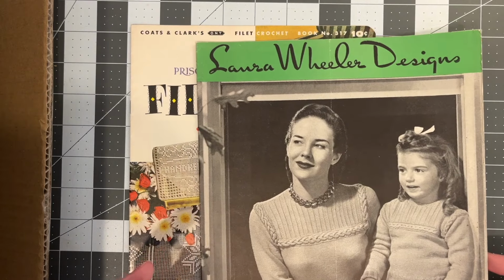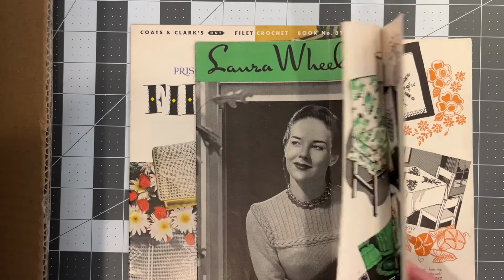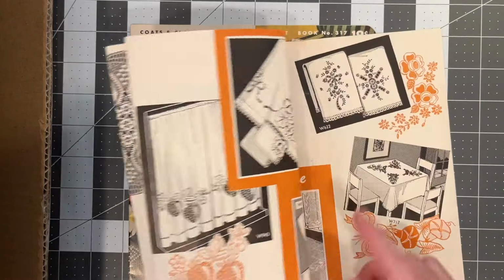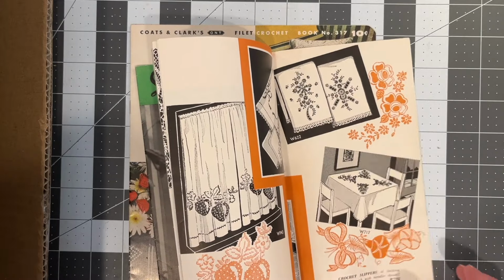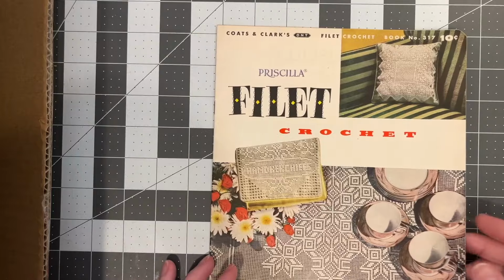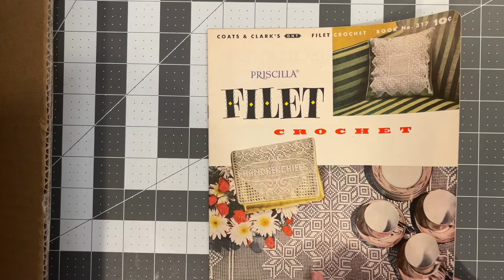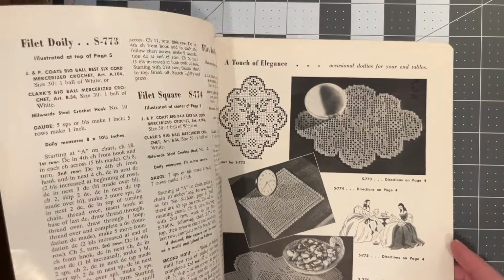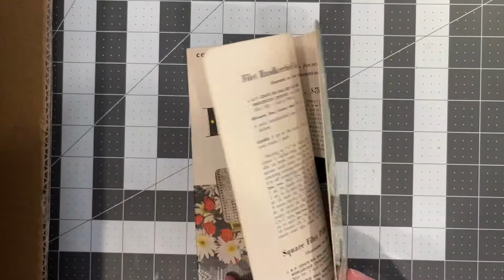Laura Wheeler designs. These are almost like Aunt Martha's. Look at the strawberry cafe curtains. Oh my goodness. Filet crochet. Yeah, I've seen this kind before. This also got real big again in the 80s, and everybody had curtains like that.